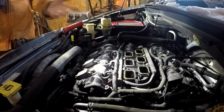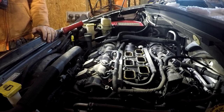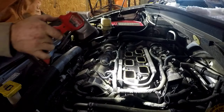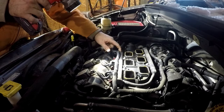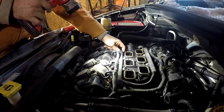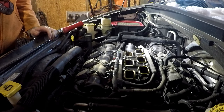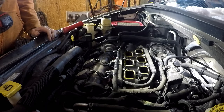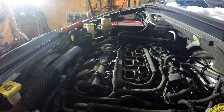And now would be a good time to probably change all the plugs and the coil packs, but that's not the problem today. So we have to, your fuel rail's right here. You gotta undo that guy, and there's a way to discharge that. I think you're supposed to key on and floor it. Takes all the pressure off of it. And if not, you're supposed to put a rag over it. So let's key on and floor it.